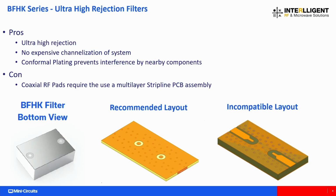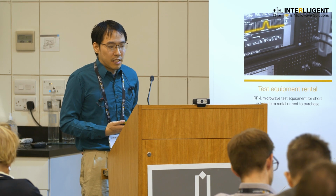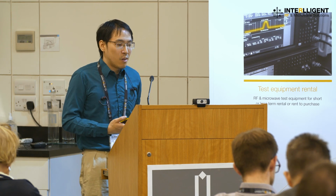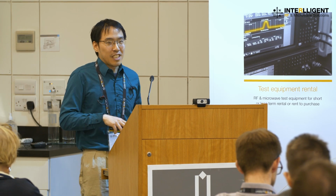Well, because it has such a specific coaxial-like pad structure, it requires a similar mating to the board that you're mounting this onto, right? And actually, what we recommend for our customers is that they use a board that has a stripline trace that comes up and enters the unit from below, right? Being stripline in nature, this naturally requires a multi-layer PCB, whereas traditionally for our filters, you can mount this onto coplanar waveguide or microstrip, and essentially boards that have the trace on the top layer.